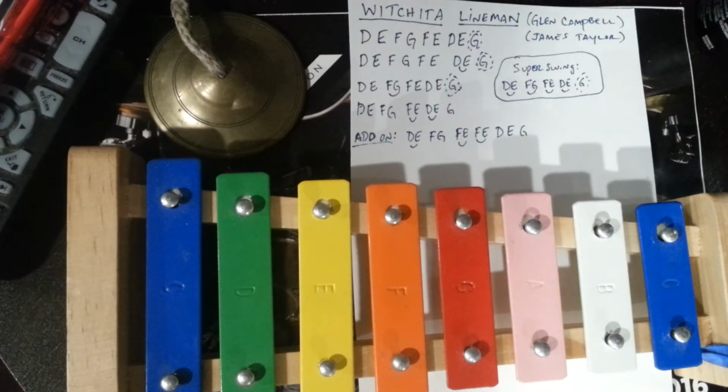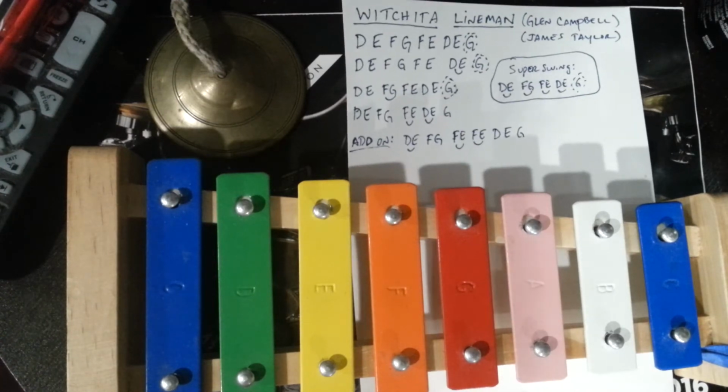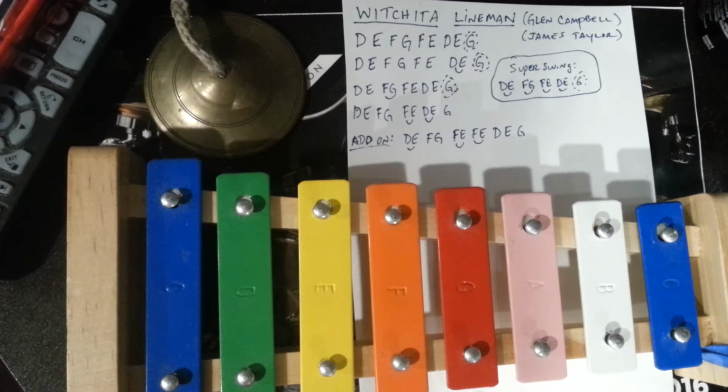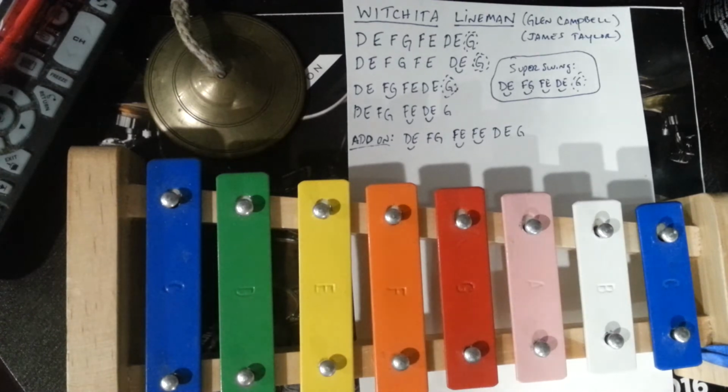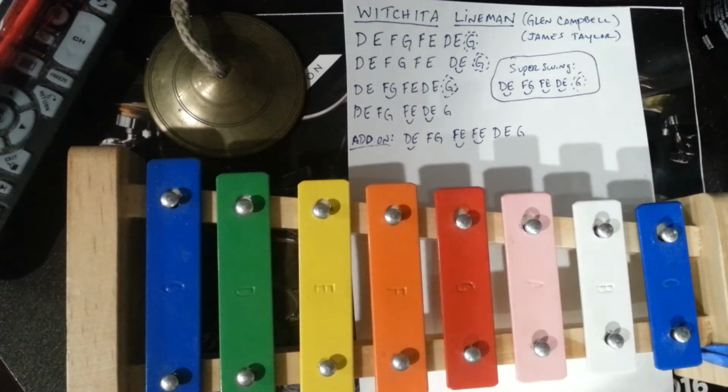Hello ladies and gentlemen. In this video we're going to take a look at the effect that the space between the notes, remember Mozart's space between the notes quote, can have on a melody. And a nice mellow cruiser melody that we can expand and contract those spaces between the notes happens to be Wichita Lineman by Glen Campbell, and also there's a good version by James Taylor.